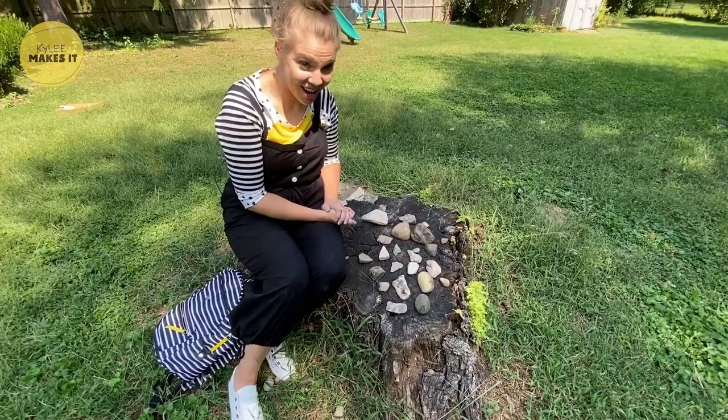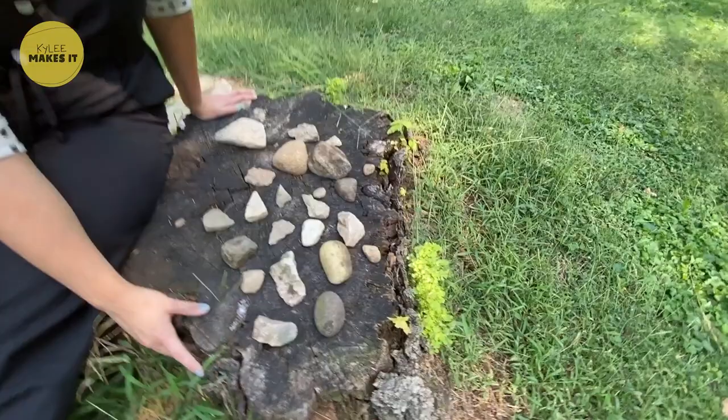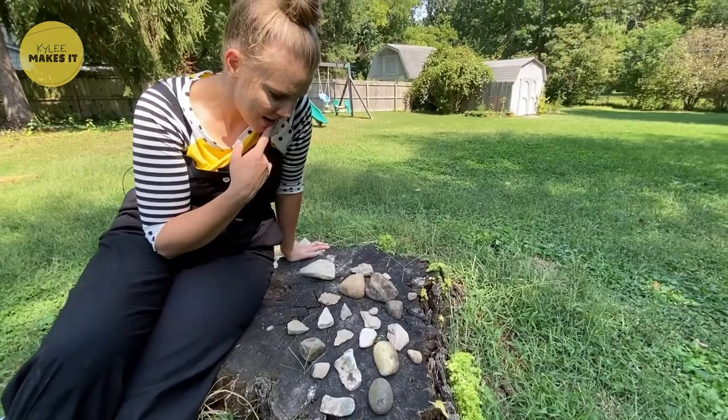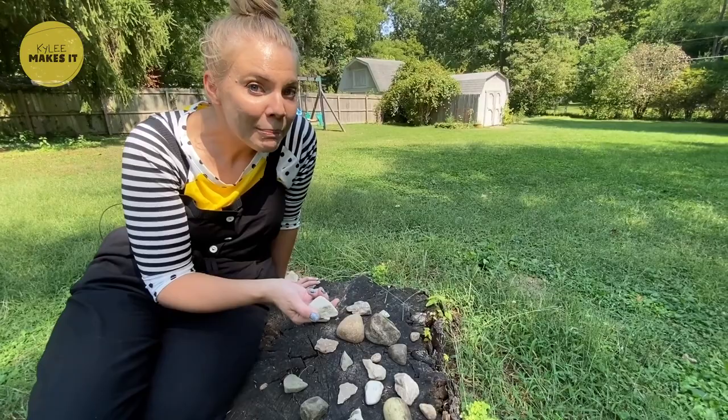Wow, guys. Come look at all these amazing rocks we found together. Which one is your favorite? I think my favorite is this one. It's so cool that this beautiful little thing was just hiding right in my backyard.